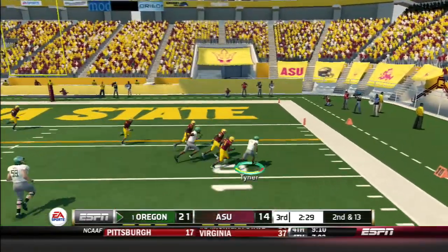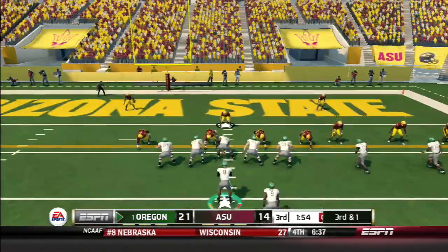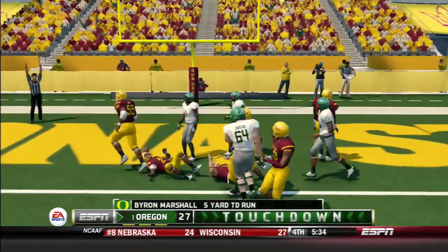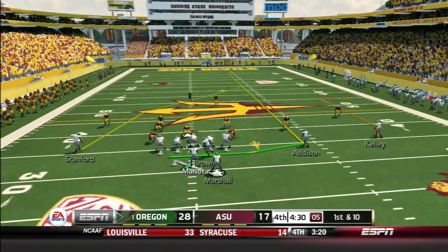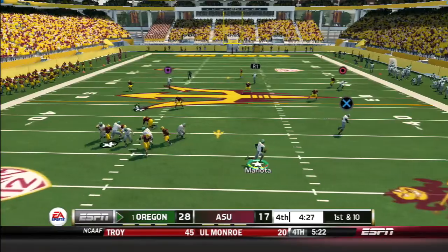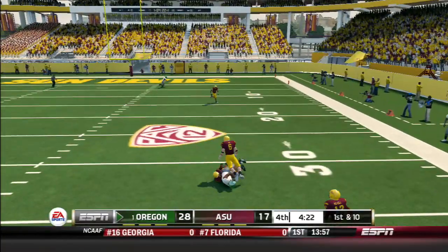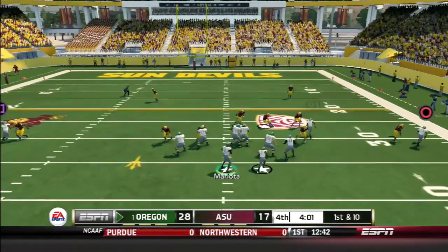Mariota going to dump this one off to Tyner, and he is not quite going to get to the first down. Thomas Tyner, big catch there. And on 3rd and 1, Byron Marshall blasting into the end zone, breaking and blowing over 2 guys there for the touchdown. So now 28-14. Arizona State picks up a field goal, so 28-17. Semi-close game here, but Marcus Mariota going deep, going to find Dwayne Stanford for the huge completion.